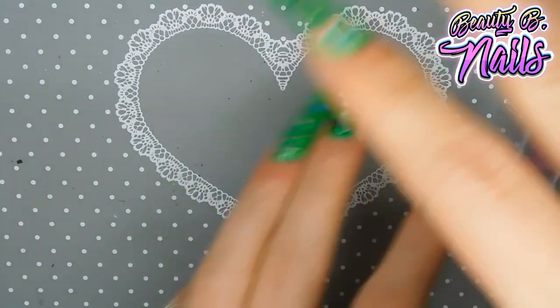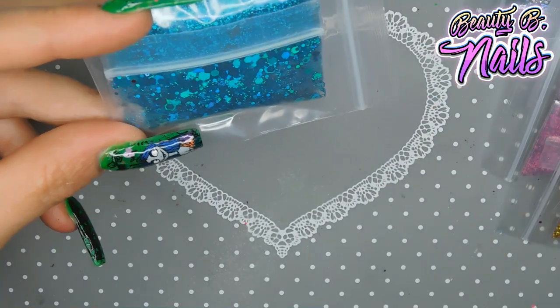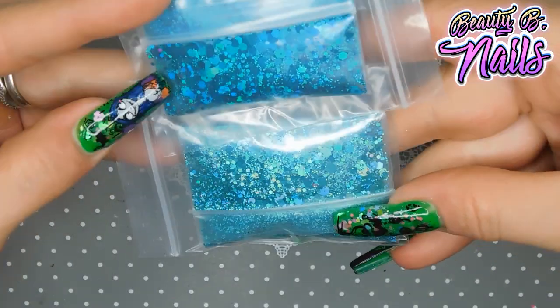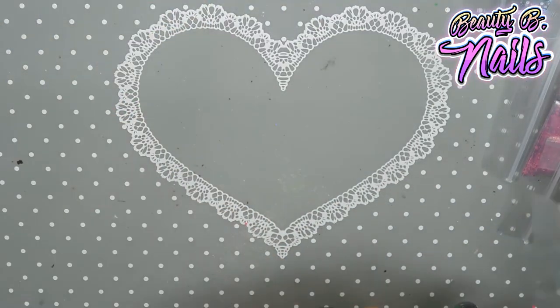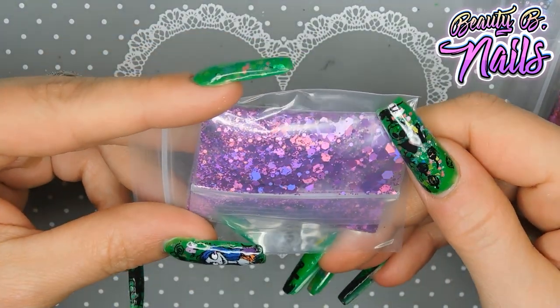Like, I just feel like glitter gets better and better every time I see it. Oh, look at that. Now, that one looks like the same color. I don't know. Is it? It's pretty close. Just a tad bit darker. Let's see it now. Oh, guys, looky. That's so pretty.